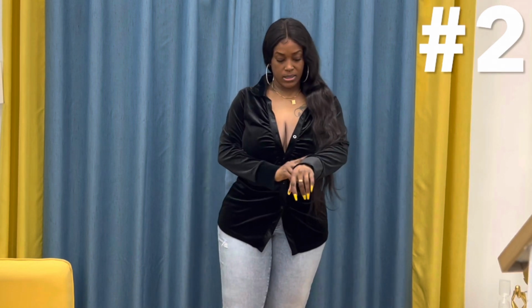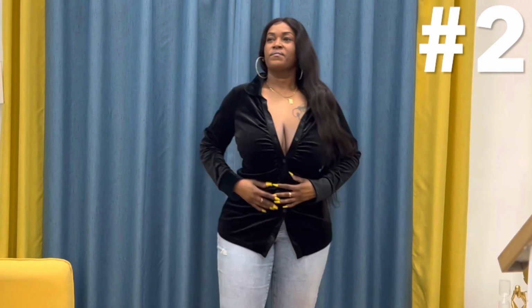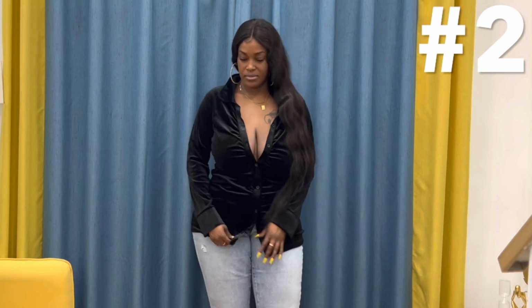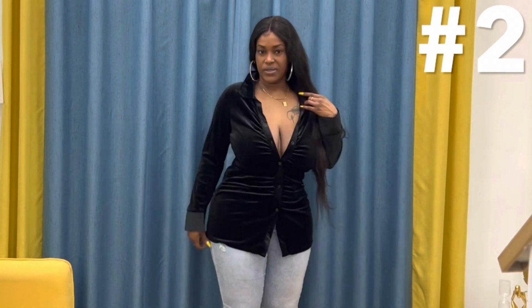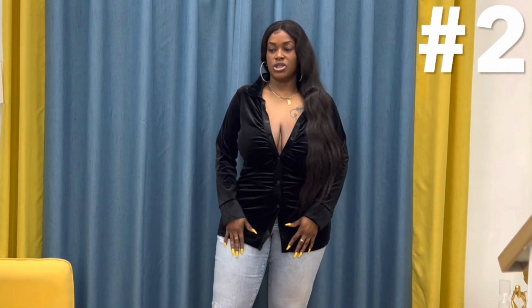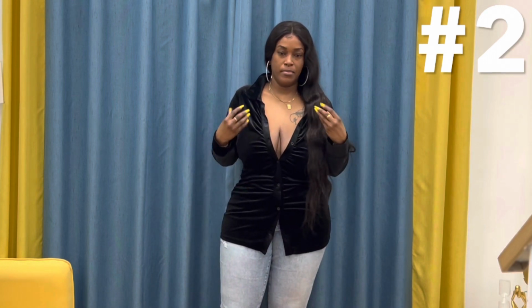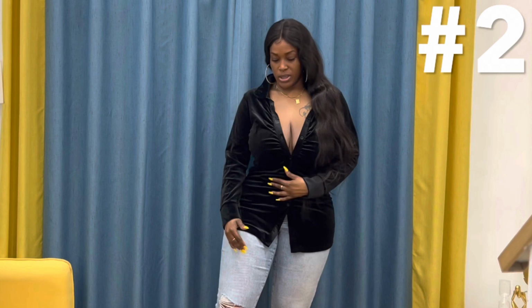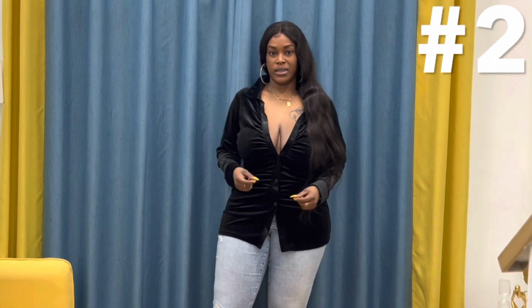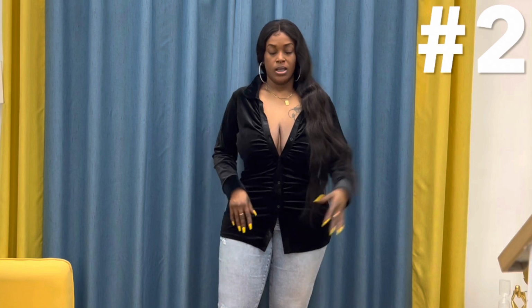So it's velvet. Do you call it velvet? Anyways, so it's supposed to be like a shirt length. I don't know if it's giving that. I wouldn't necessarily wear it with these jeans. I had in mind some mesh tights, whether it's short or long, with nice strappy shoes.